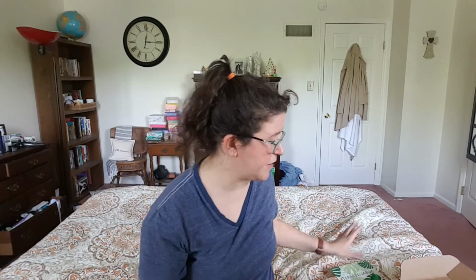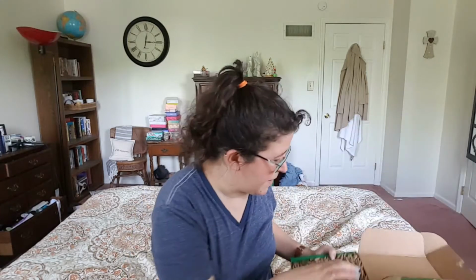Anyway, this card goes through each of the products included in the box, as well as their retail values. I smell something really florally in here. It smells really good. All right, let's get in there.